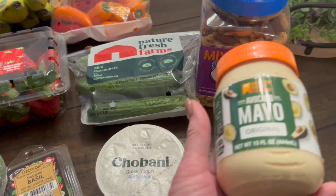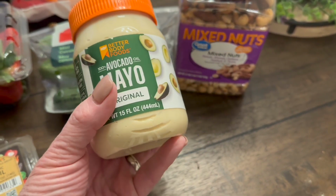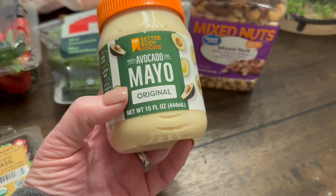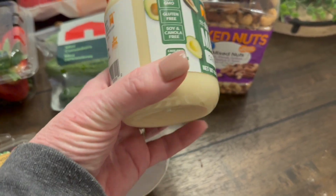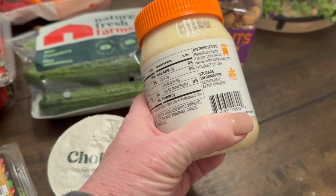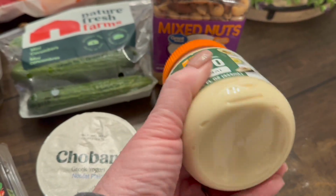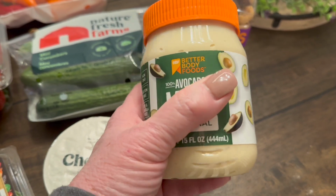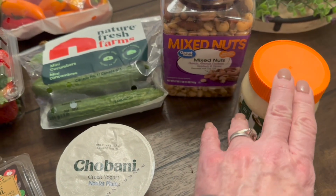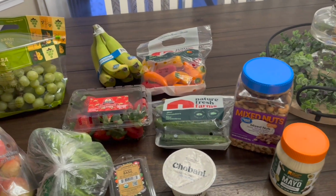And I mentioned the avocado mayonnaise. So I picked up this Better Body Foods mayonnaise. It was between this and Primal Kitchen. They did not have the Chosen brand. So I was comparing this and the Primal Kitchen. This was half the price of the Primal Kitchen, and really good ingredients. So I chose this right now. The Primal Kitchen I can get at Costco for a really, really good price. So depending, I might end up picking that up next time we're at Costco. We'll see. Because he's going to be on grocery store mayonnaise probably for at least 16, 20 weeks.